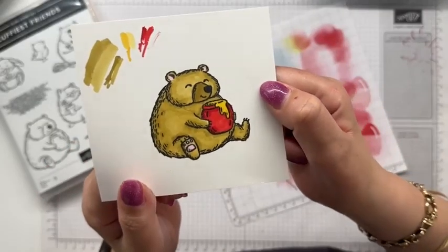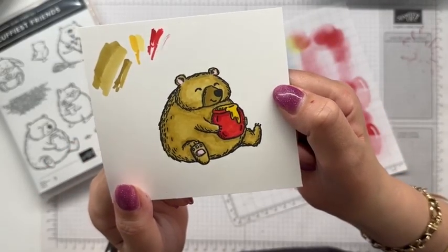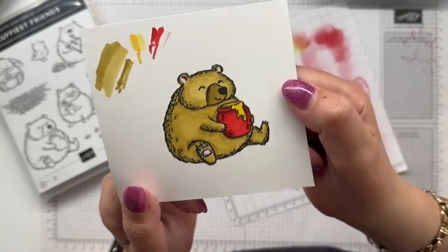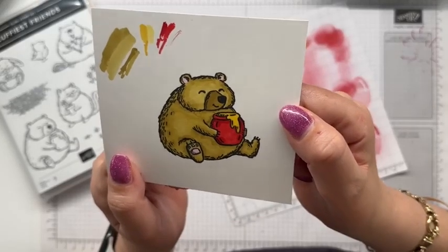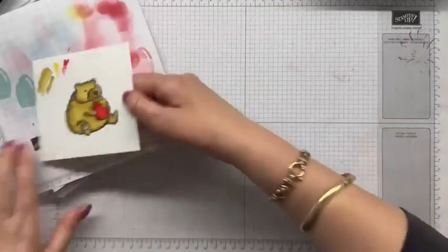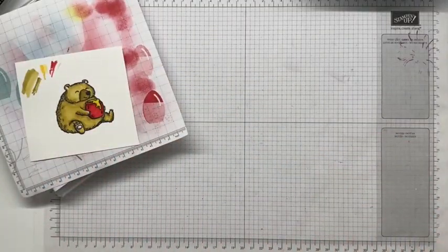And when you think of Pooh Bear, he's quite smooth. So did I nail Pooh Bear? That's what I want to know. I'm just going to grab the dies and cut him out, but I'm not sure where to go next. Now I don't have the brand new paper that has bees all over it. That's a new release paper. So I'm not sure where to go.